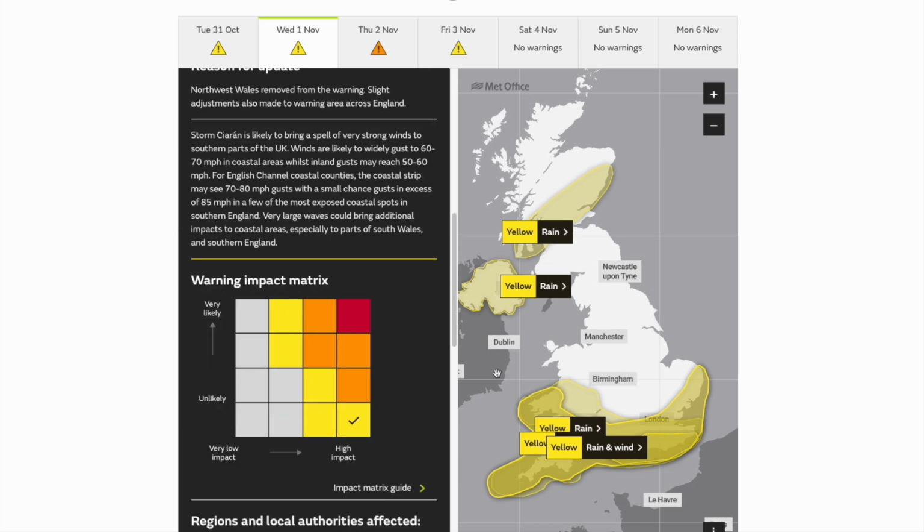You can see here, it's very high impact, low likelihood as well, because there is so much uncertainty still on the exact track of the strongest winds. But we know roughly that it's in a plus or minus 50 mile radius, and that 50 miles could make the difference for some areas between 50, 60 mile per hour gusts and 80, 90 mile per hour gusts.